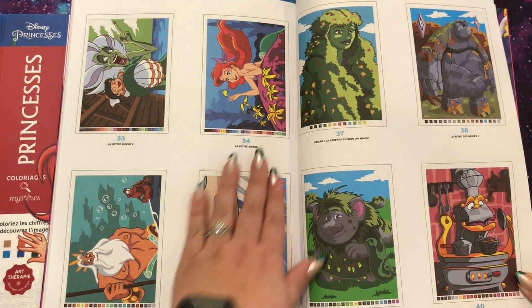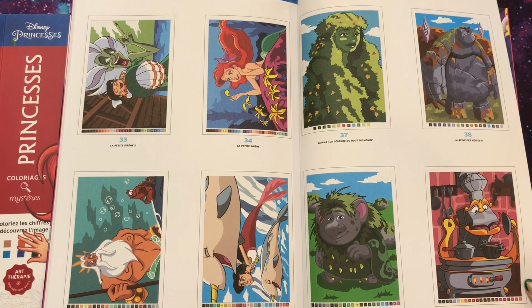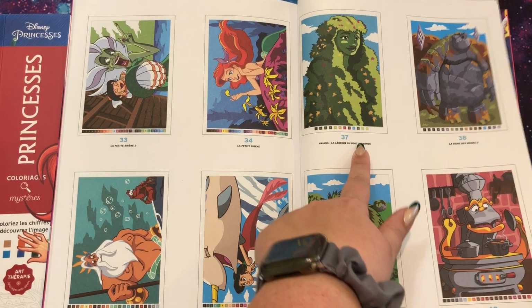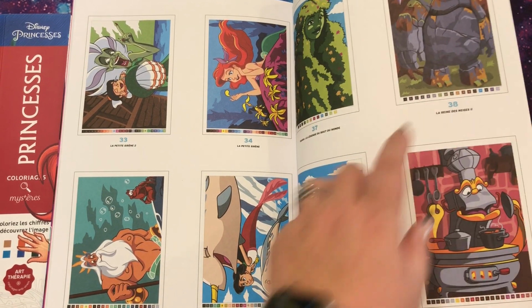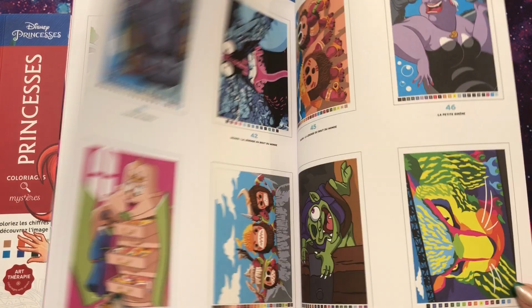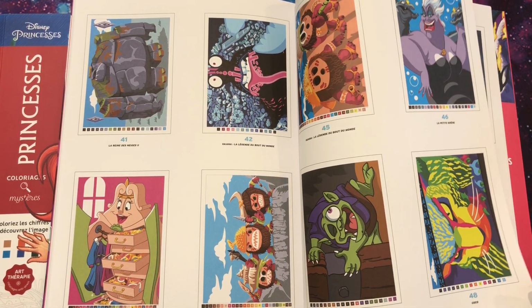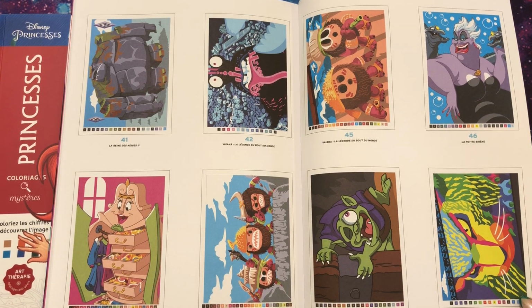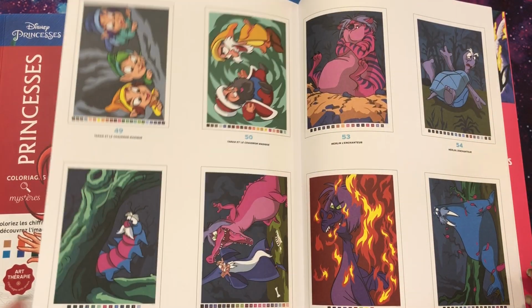I never thought of Ariel as being a fantasy creature, but of course she is. So here's some Little Mermaid 1 and 2. Some Moana. Some more. I love this troll. Love the trolls. Beauty and the Beast. Tamatoa from Moana. Ursula. More Black Cauldron. They're really going in on Black Cauldron.